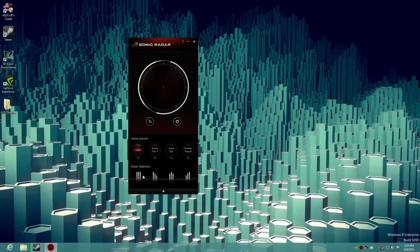Now you're also going to have the options that directly underneath that, you can go to the radar selection. With the radar selection, you can define different types of equalization settings in terms of how you want it to manage that. So you have a high range, you have a mid-range, you have a bass range, so for low frequency, and then you have a full range, which is accounting for all the actual frequencies.